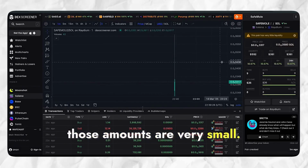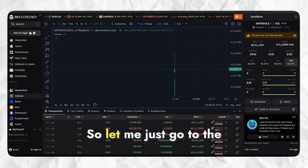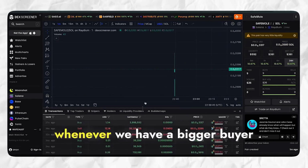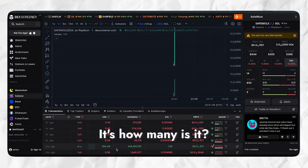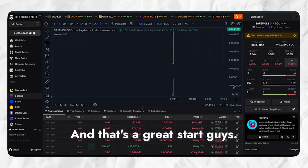As you can see, those amounts are very small, but whenever we scroll to the downside of the order book over here, we see that we already have some small buyers, but I will show you guys whenever we have a bigger buyer. And boom, one big green candle. As you guys can see, this is one big buy. It's, how many is it? $264 with almost 2 Solana. And that's a great buy, guys.